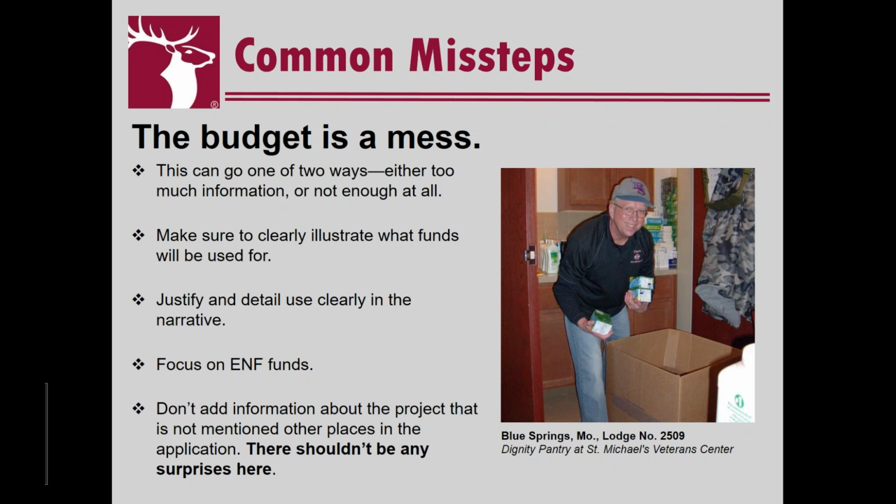A tip on this is, we've said it before, donations do not qualify. So if your budget simply has a $10,000 line item in equipment and the narrative reads one sentence long, that does not inspire confidence that the lodge would be doing anything outside of donating. And that's just being transparent and practical, and really that's the best advice I can give. You want to make sure that you give all the information that you need and detail in the line items what exactly you'd be purchasing.